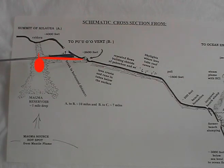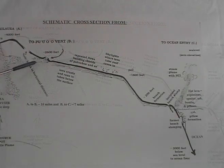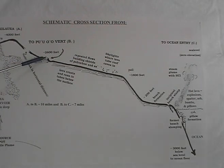We wanted to show more detail over to the right. So this distance, as we're saying, from A here to B is in fact about 10 miles. The lava is leaking out. Sometimes there's a cinder cone, sometimes there's a small lava lake or fountain. It overflows, has been doing this for 20 years.